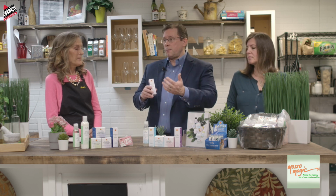Bakuchiol is sourced from a plant. It's a natural retinol alternative. And it essentially has all the benefits of retinol without any of the side effects. Because, you know, some of the problems with retinols can be drying of the skin, redness, irritation, sun sensitivity. But so far, none of those have appeared with Bakuchiol.